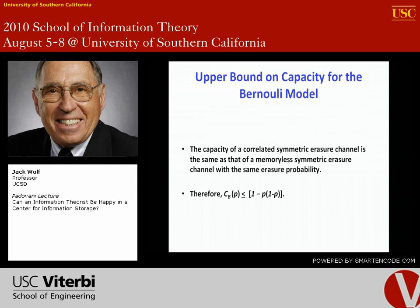And this, by the way, is not something that I knew, and it's kind of strange. It says that for erasures, if you have a symmetric erasure channel, an ordinary erasure channel, a zero either comes out as a zero or as an erasure, a one either comes out as a one or an erasure, and it's symmetric, so the probability of erasure is the same whether you sent a zero or a one. Correlation does not increase or decrease the capacity.